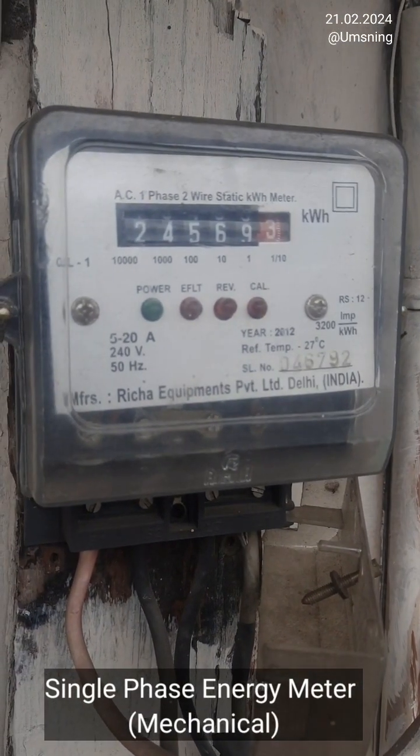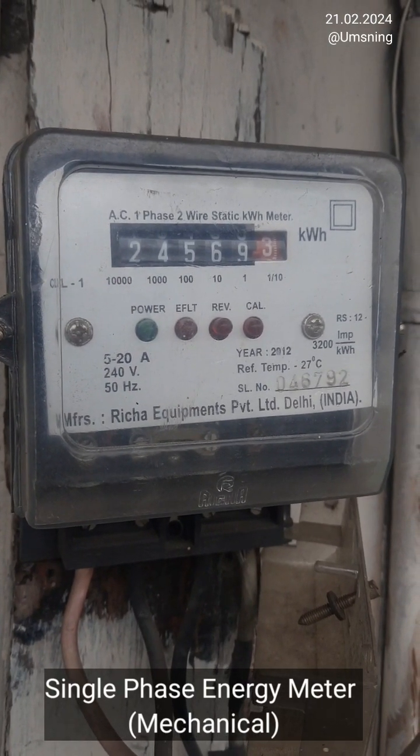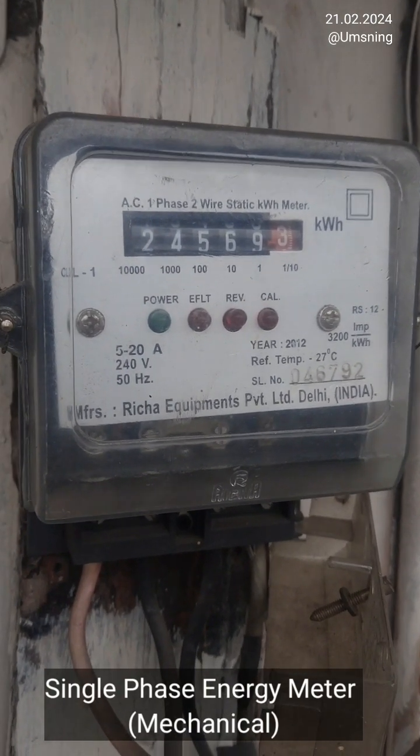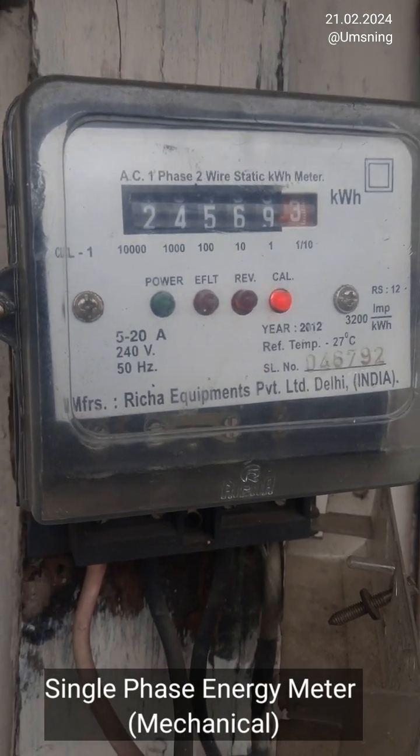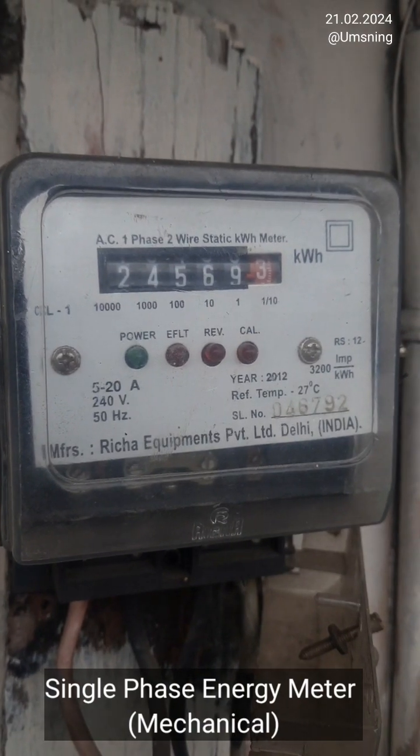So this is what we understand about this meter. You see the current rating also, 5 to 20 ampere. So this particular meter will be suitable only up to 1 kilowatt.